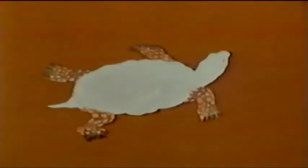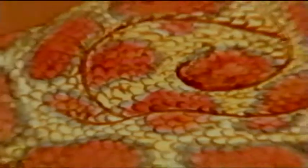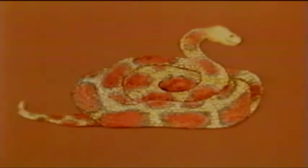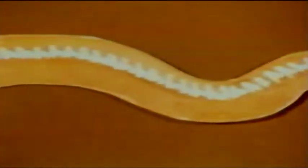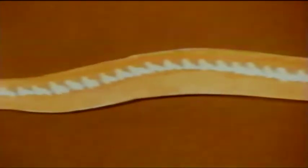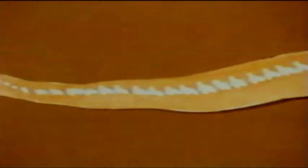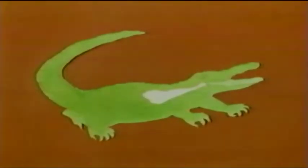Most reptiles have short, stubby legs and toes that are clawed. But there are some reptiles that have no legs or feet at all. All reptiles have backbones inside them. Some of the backbones are very, very long. And all reptiles breathe through lungs.